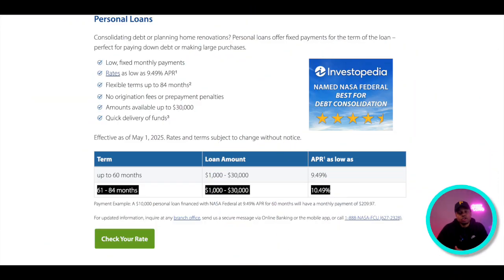So the second option that you can definitely go to get a manageable personal loan is NASA Federal Credit Union. With NASA Federal Credit Union, the loan amounts range from $1,000 all the way up to $30,000. Not as much as First Tech, but it's still really, really helpful. The terms can go up to 60 months at 9.49% as of the making of this video, but if you want longer terms like 84 months or something like that, the rate slightly goes up to 10.49%.